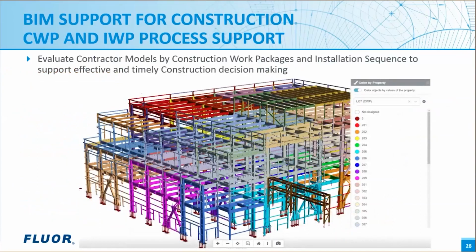BIM directly supports the construction work planning with powerful visualization and processes to collect key construction data, which directly supports construction planning sessions. As you can see in the example, by adding color coding in the model and organizing the data in a visual way, it can become a powerful tool in communication and support planning sessions and help the team to make key decisions based on accurate field information. It also makes the information easily accessible by the field and allows for a flow of that information from the field back to the BIM process.